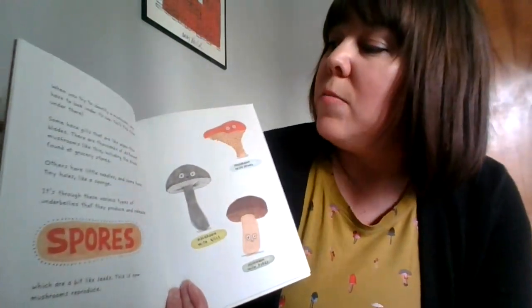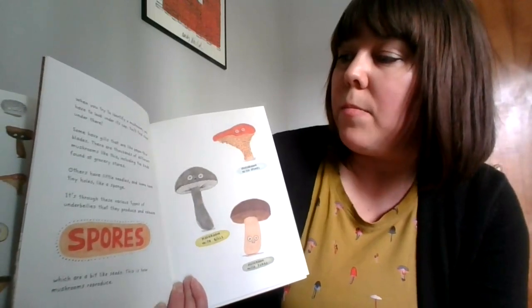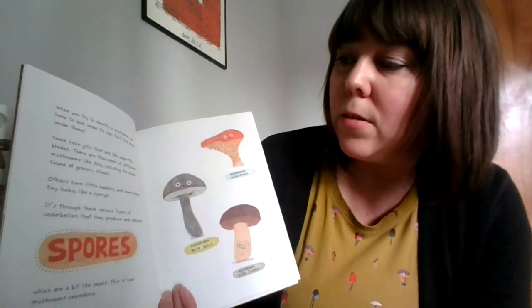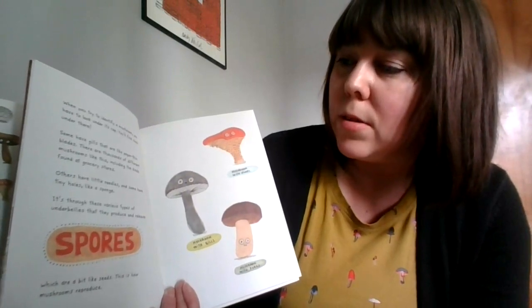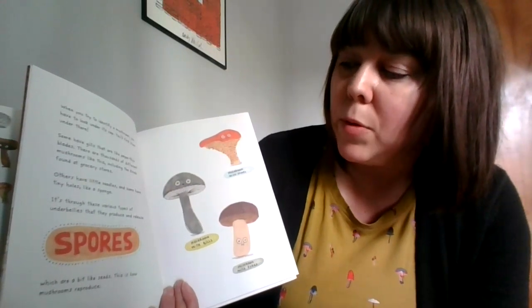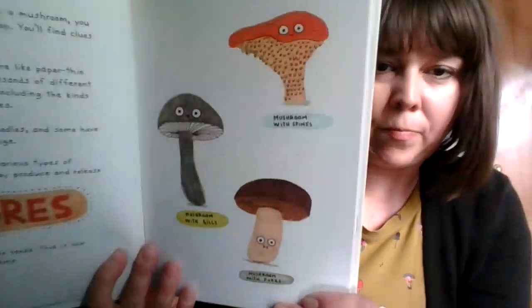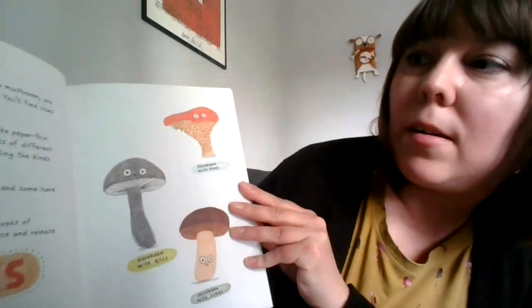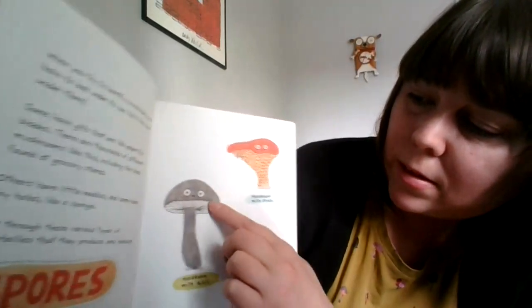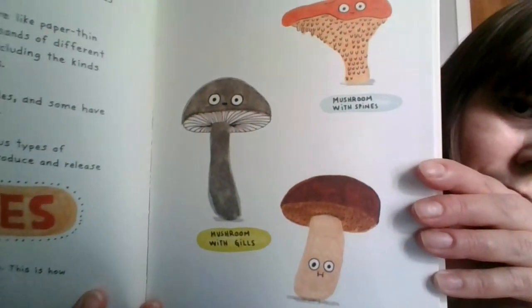When you try to identify a mushroom, you have to look under its cap. You'll find clues under there. Some have gills that are like paper-thin blades. There are thousands of different mushrooms like this, including kinds found at grocery stores. Others have little needles, and some have tiny holes like a sponge. It's through these various types of underbellies that they produce and release spores, which are a bit like seeds. This is how mushrooms reproduce. So this is showing the different kinds of gills. So mushroom with spines, mushroom with gills, mushroom with pores. Those are all the different types. You can see how different that is.